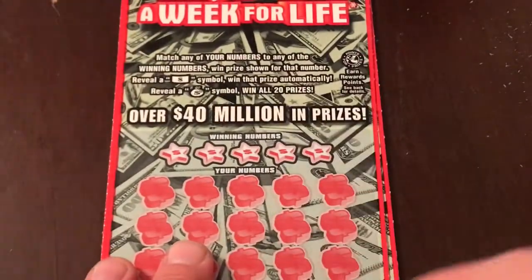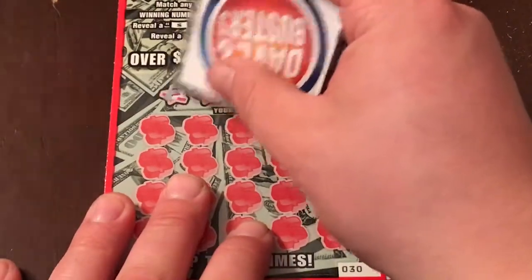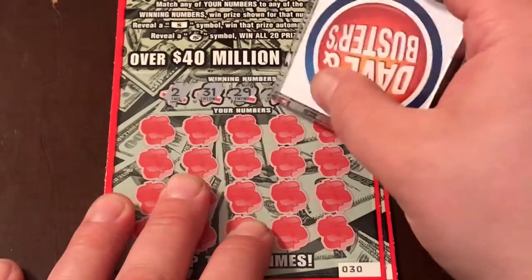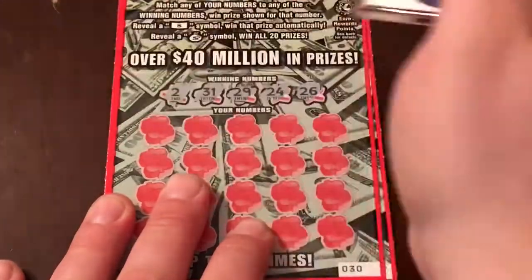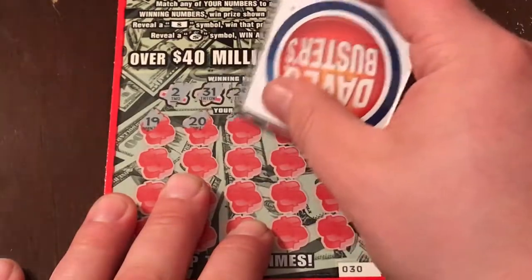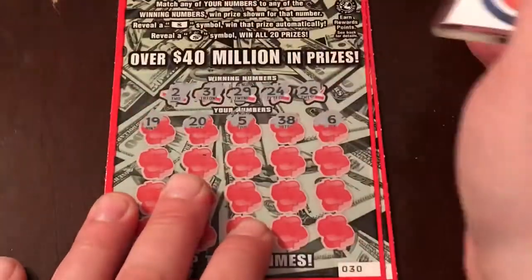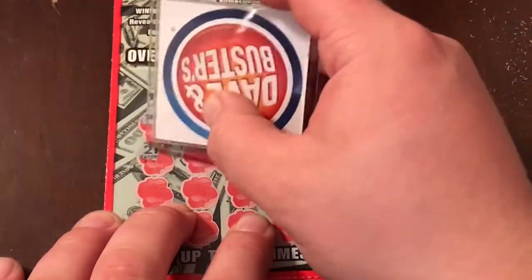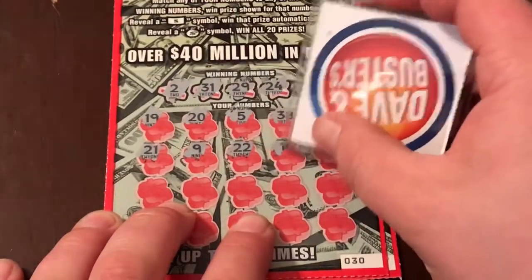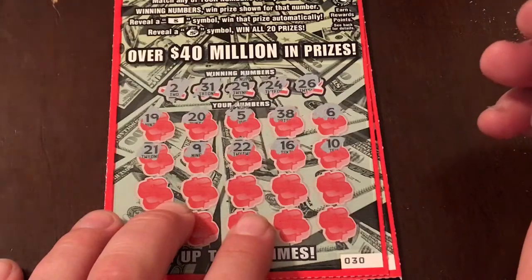So this is a matching numbers game. If we get the dollar bill, we win the prize automatically, and a bag of money gets us all 20 prizes. Let us see what we can come up with. We're looking for a 2, 31, 29, 24, and a 26. All right, we have 19, 20, number 5, 38, and a 6 on the first row. Nothing yet. 21 and a 9, neither one of those. 22, 16, and a 10. We're looking for a 2, 24, 26, 29, and 31.